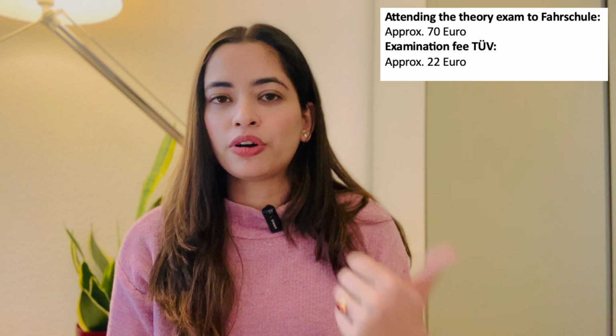Number four, now after waiting 6 to 8 weeks, you will receive a confirmation letter from Führerscheinstelle that you are good to go to the next step, as well as invoices for the theory and practical exams, which you have to pay to Führerscheinstelle. For me, it was 22 euros for the theory exam, which I paid to TÜV, as well as 70 euros to the driving school for the theory exam.